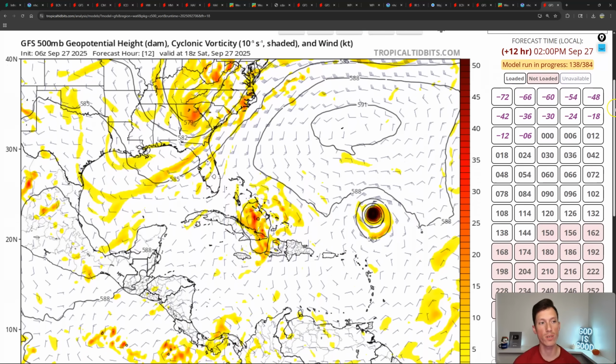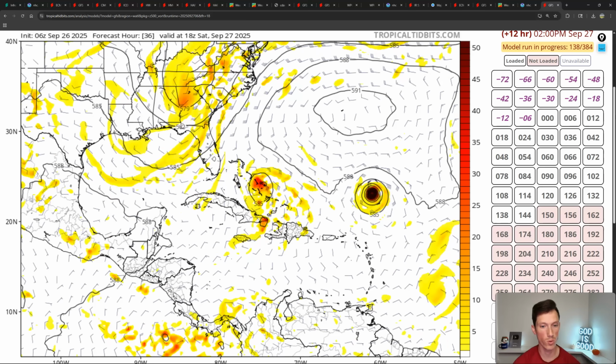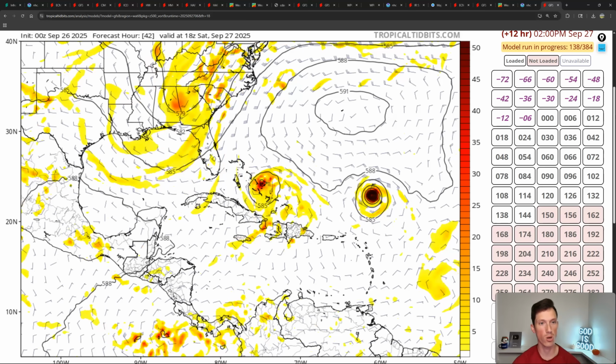Before we move forward, I want to stop it here and go back about 5 or 6 runs. So 1, 2, 3, 4, 5. This is all the way back to the overnight run, like last night or something, 5 runs ago. I want you to keep your eyes on this blob right here. Remember, this is like 5 or 6 runs ago. I want you to watch how it positions itself a little bit more into this area.